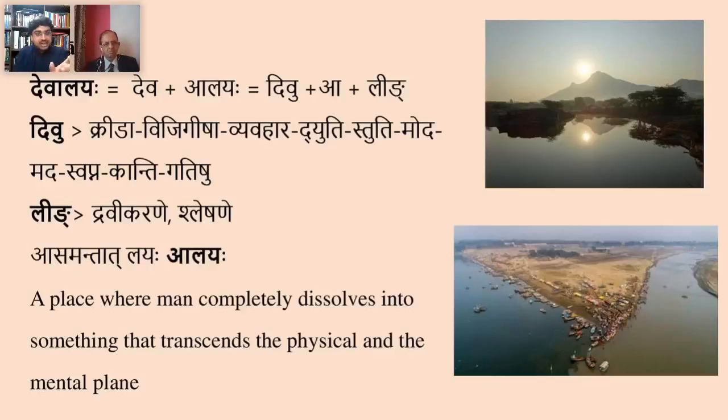So the word Alaya, Laya, means where you can dissolve, you can lose yourself, where you can forget yourself. A place where you can forget yourself and you can have the elements of Krida, Vijigisha, Vyavahara, Dyuti, Stuti, Moda, Mada, Swapna, Kanti, Gati. All these are the elements which the temple will make you do. It will make you peaceful. It will make you happy. It will give you the confidence that you can do positive things in life.